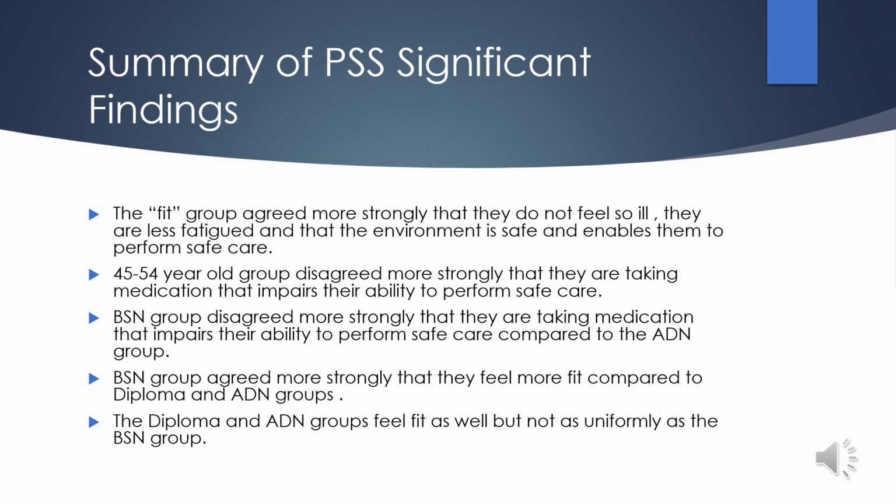The 45 to 54-year-old group disagreed more strongly that they are taking medication that impairs their ability to perform safe care. The BSN group disagreed more strongly that they are taking medication that impairs their ability to perform safe care compared to the ADN group.